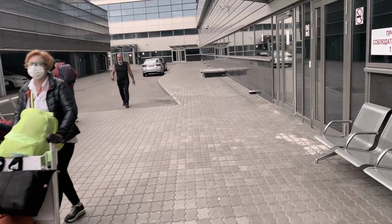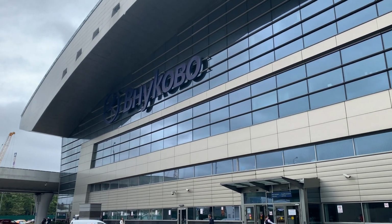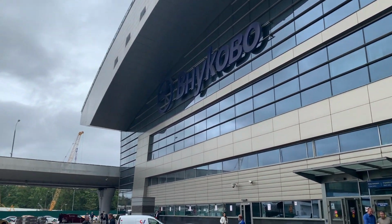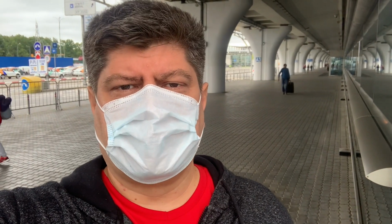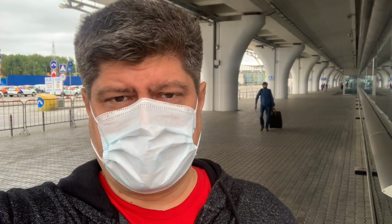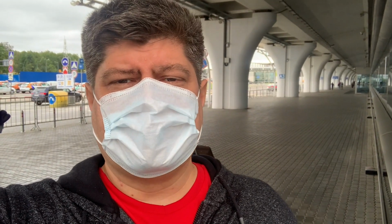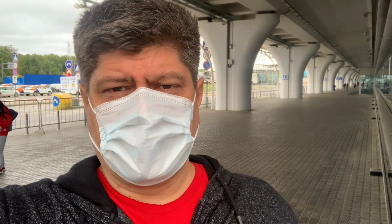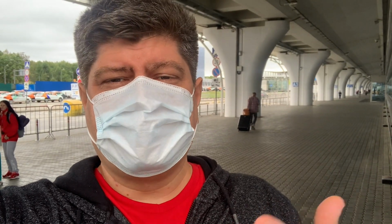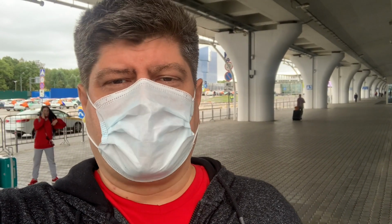So this is the Vnukovo Airport terminal, the main terminal. This is the staff entrance. I'm gonna go around and see where the passengers enter. I'll remind you that the current Russian laws mandate that if you travel from out of Russia and you arrive to Russia, you must take a COVID-19 test within 3 days of your arrival and register with the online database of tests. So the government can track you if you're COVID-19 positive. They know where you are, where you came from, where you go, and so forth. I have no problem with that.